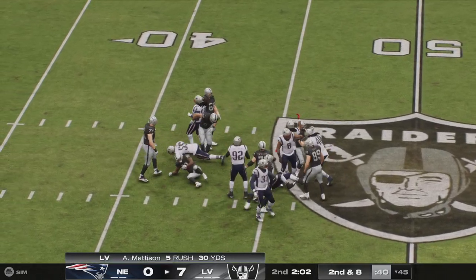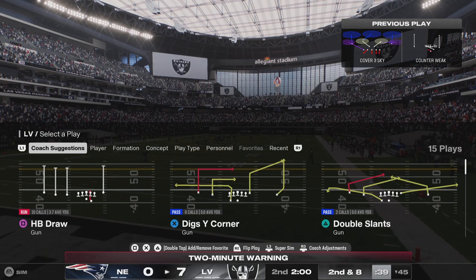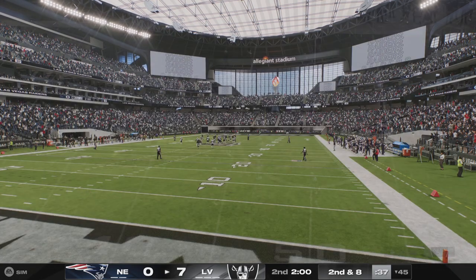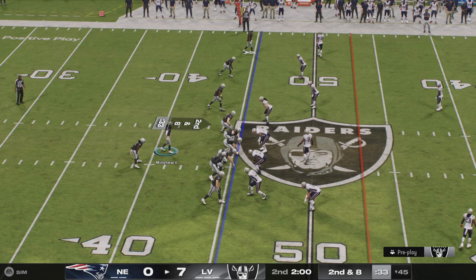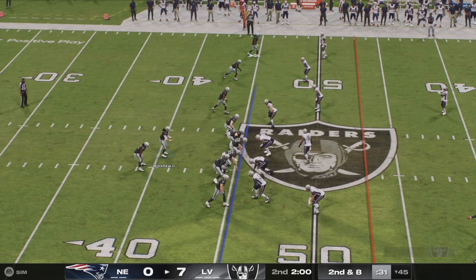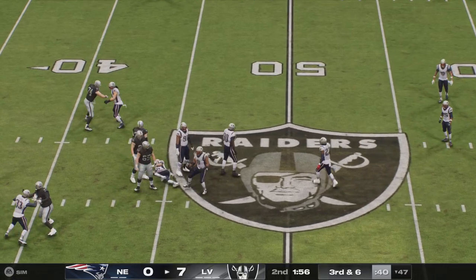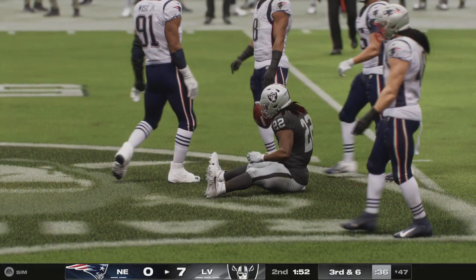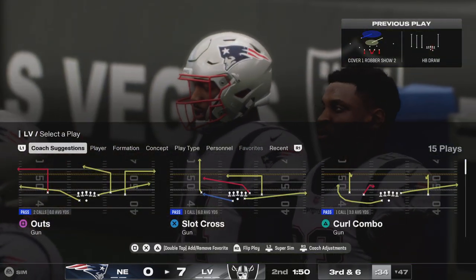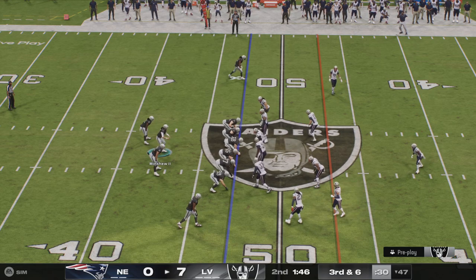So, double up here as they begin this drive, 1st and 10. 2 minutes remaining, first half in a 7-0 game. Again, it's Madison. Jawaan Bentley there on the tackle. 3rd and 6.